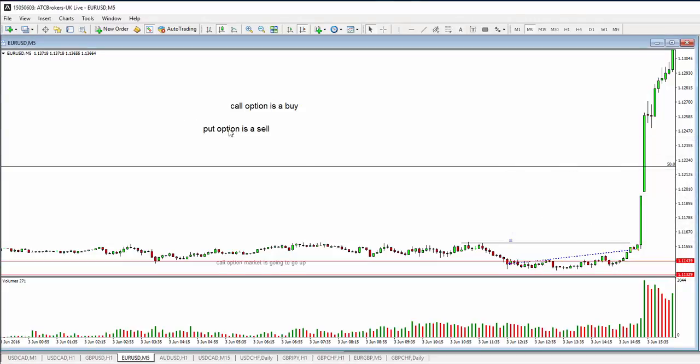So you will buy a call option if you think the market is going to go up, like it did on Friday, Euro USD. The difference is you will buy a put option if you think the market is going to go down. Now you don't sell a put option, and I'll go through these two very close distinctions between buying and selling options. It is vital that you get this right. You get this wrong and you're going to have unlimited risk in the market, and the market is going to do the opposite of what you want. So very simply, a call option is a buy, a put option is a sell.